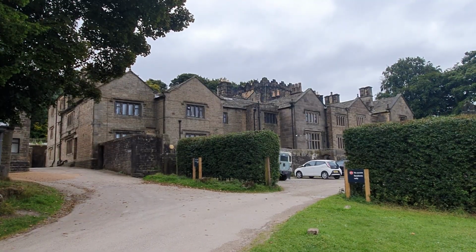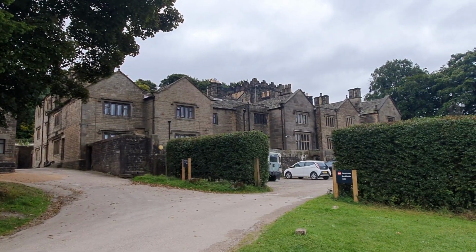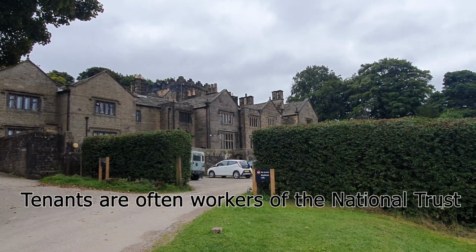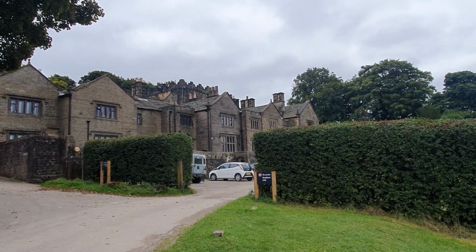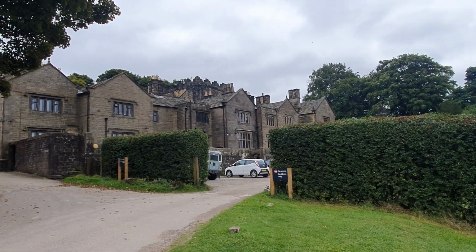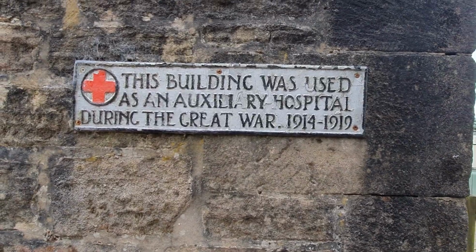So this is Longshaw Lodge today. Actually, it's now a private residence, run by the National Trust, but they lease it out as apartments. I think it's been broken up into 8 different apartments, and there are some offices within it as well. It is a big estate.